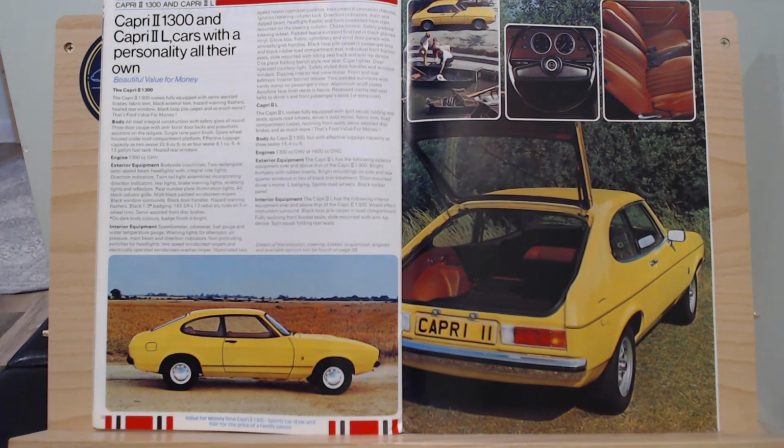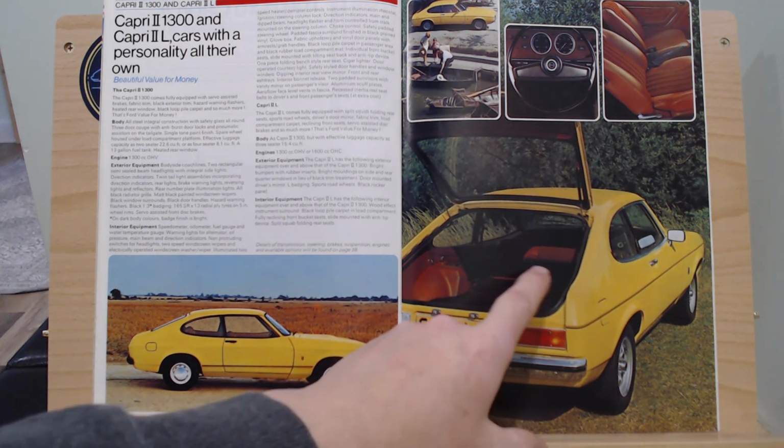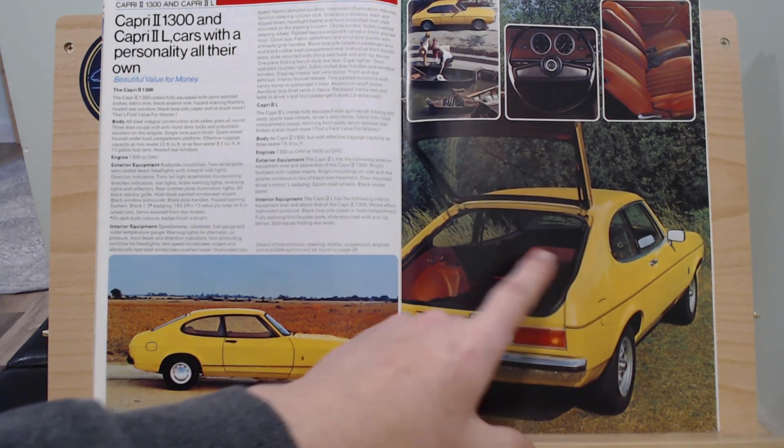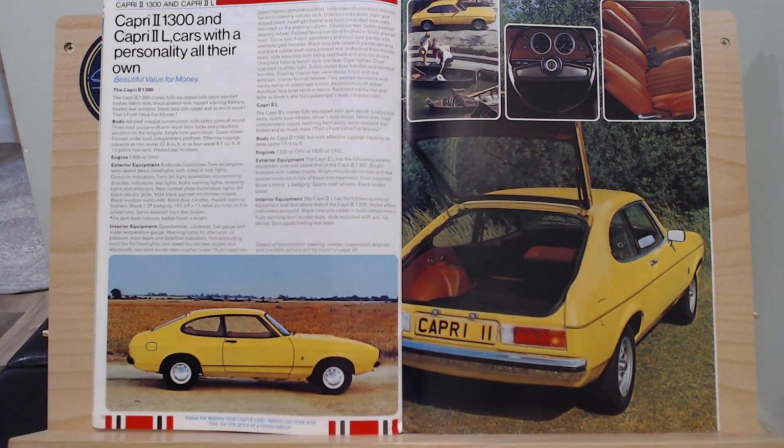And I think it's quite sad really that the Mark II Capri is very much a forgotten car, but it really was a step up from the Mark I, and then the Mark III, which a lot of people go on about today, you almost struggle to call it a Mark III. It was only very much a little bit of an update from the Mark II really. So it's sad that the Mark II really gets forgotten about. You'll also notice here that this is a split fold rear seat on the L. The base model just had one seat that folded down, so again a more practical vehicle, the L.